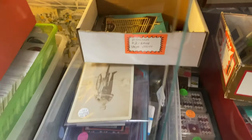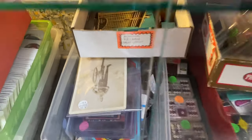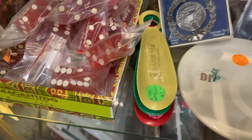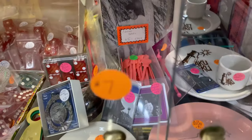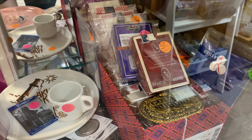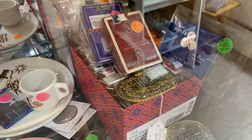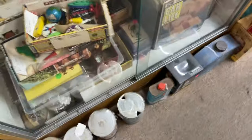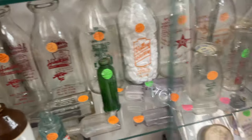Matchbooks, postcards, swizzle sticks, those shoe horns, a bunch of dice, more swizzle sticks. Silver Slipper decks are pretty cool. Golden Nugget stuff. Belt buckles. Bunch of old bottles.